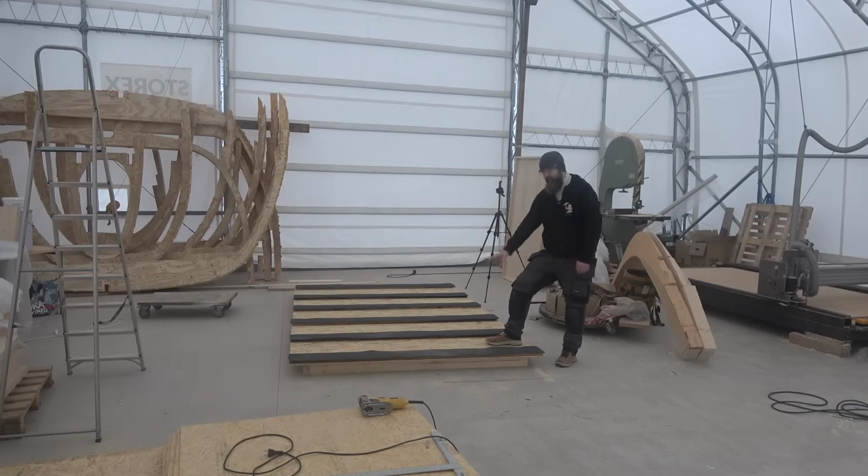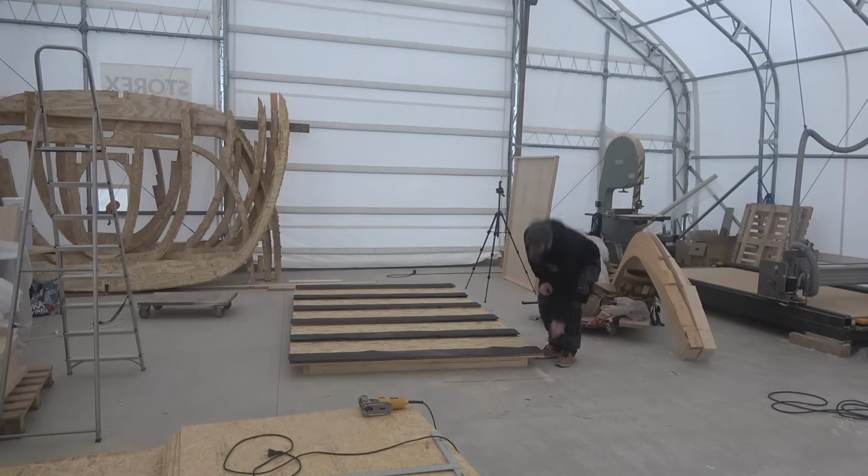There is this OSB board on the bottom that keeps the insulation from dropping, of course. There are some boards here to take it up a little bit from the floor, and then there are these sheets of plastic foamy stuff that keeps it separated from the concrete floor, and if there's some water, it doesn't rot the boards. So yeah, let's try to move this a little bit.